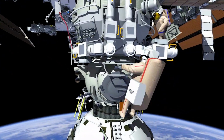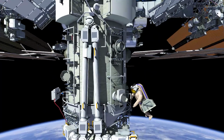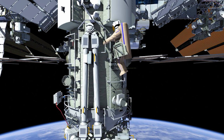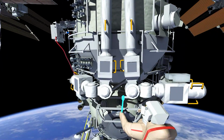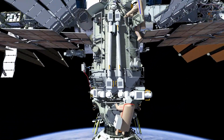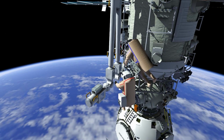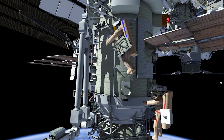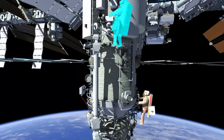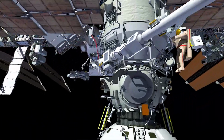Crew will work together to continue releasing various ERA launch locks, at which point the ERA shoulder limb will be rotated to allow handrails to be installed. As crew verifies safe motion, ERA will be maneuvered to grapple onto Nauka base point 1.